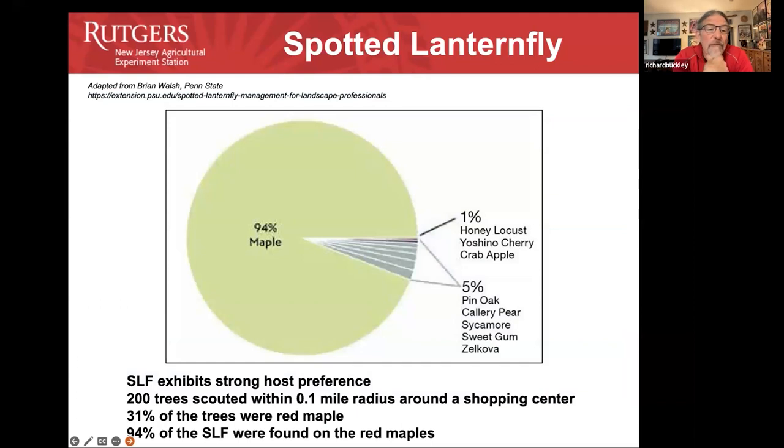So you look at data from Penn State, and the first person to see one of these is a county agricultural agent in the Penn State system. Her name is Emily Swackhammer. Emily and a guy named Brian Walsh have been looking at this from the beginning. One of the projects Brian did was a survey for host preference. They looked at 200 trees in a tenth of a mile radius in a shopping center area. 31% of the trees were red maples, but 94% of the lanternflies were on the maples.